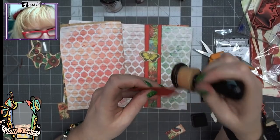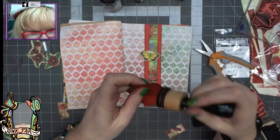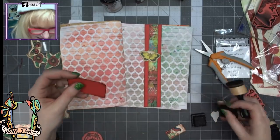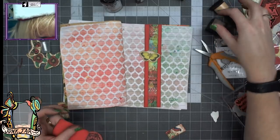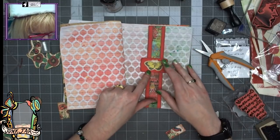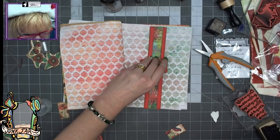Glimmer is the bomb. Glimmer Mist is one of my favorite ways to add color to things. Yeah, I'm trying to use up my stash too. I've got a lot of things. What do you think if I did that? You like that? On top of there? I think that works. Let's glue that down.